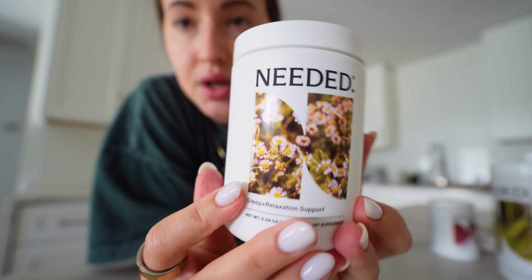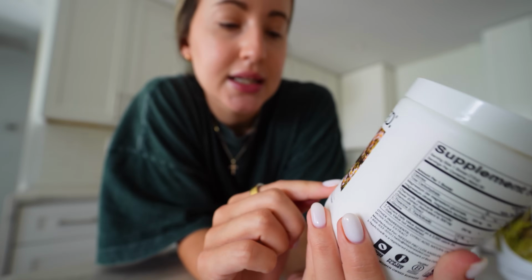You guys know I've been struggling really hard with postpartum insomnia. If you saw my mental breakdown that I had in, I think it was last week's video, I was not doing so well, so I made some changes. One of the things I started taking every day is this Needed sleep and relaxation support. I've been taking it religiously for the past 7 days and I've been sleeping literally so well.